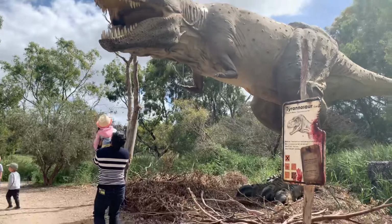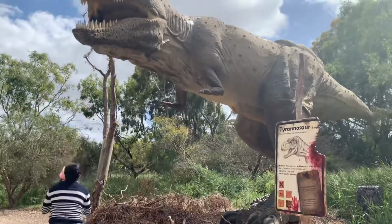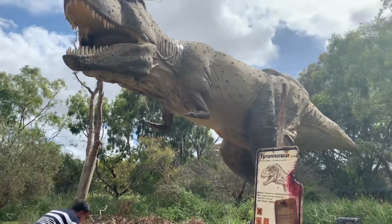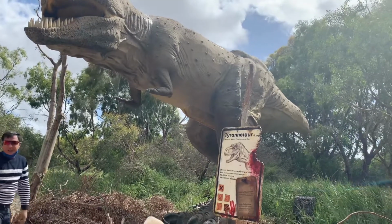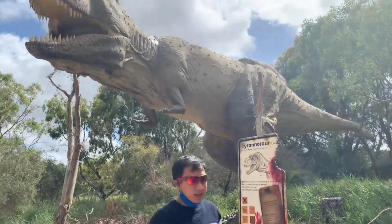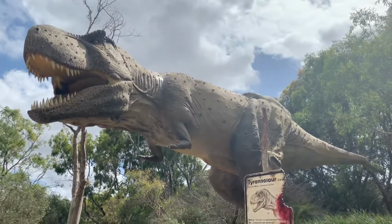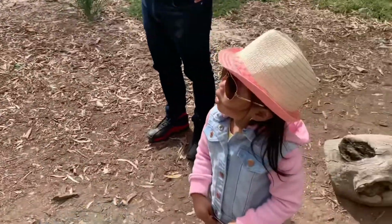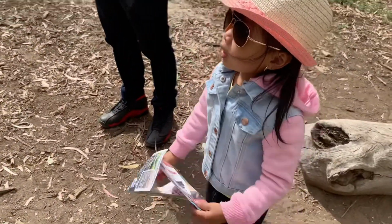So this one is, I don't know if I pronounce it properly, Tyrannosaur. Large, it's so big and it's 30 meters long and 9,000 kilograms. And he has very short hands. Take a photo in there. Are you scared?